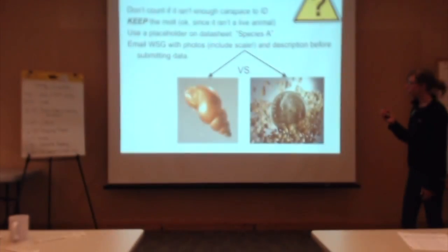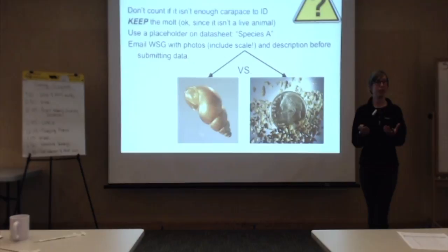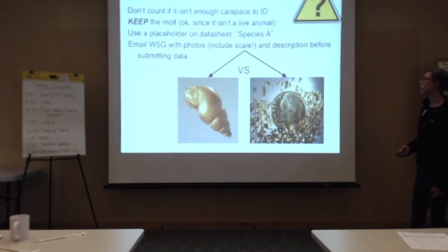Again, using a placeholder and getting an email to us with photos that include scale and some sort of description. We can get the actual molt from you if we're just like, oh my God, I have no idea what this is. We have very talented crab people on our campus. The people who write the books that we've put out there in the back are on campus, so we can ask them, what on earth is this?